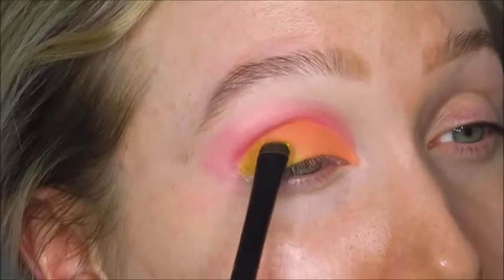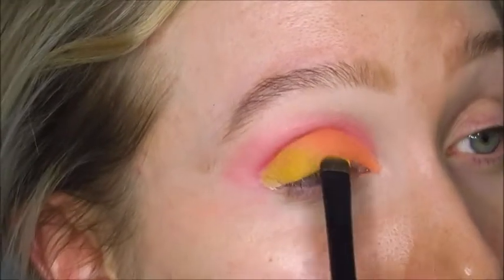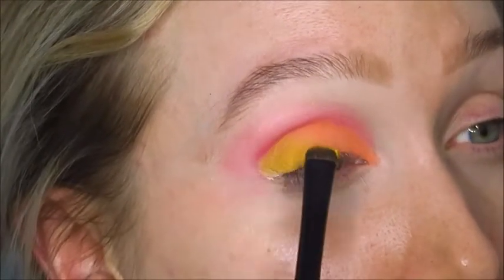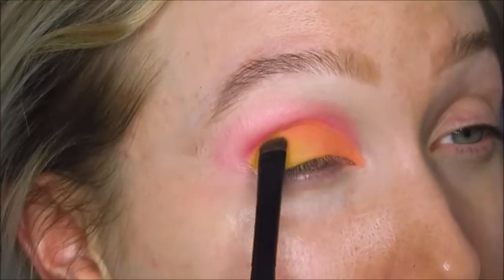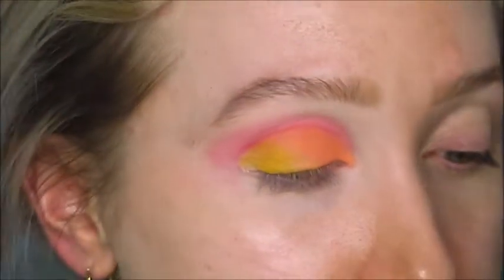And I've just kind of patted over the orange slightly, like I'm not being mad about the blending here. Just patted over it so that it kind of ties in together.